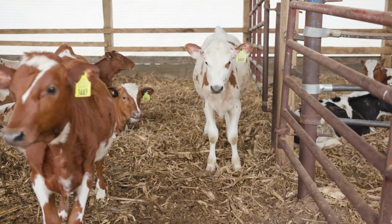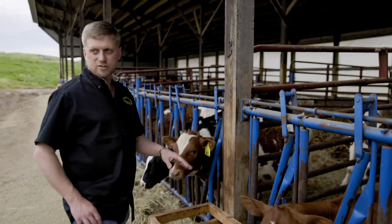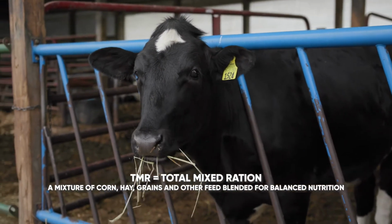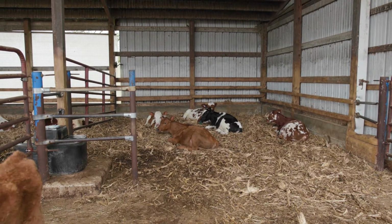As they mature and they get closer to about 3 to 4 months, we start introducing some TMR, or total mixed ration, to them. And that gives them something that they can eat every day. They also still get a supplement of 20% protein grain. And of course, always have water and fresh bedding in the barns to keep them healthy and dry.